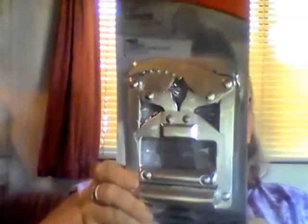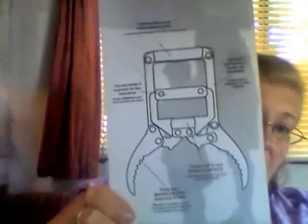Can I see your fish grabber? Yeah. Because, like I explained before, the catfish have the poisonous spines on their fins and stuff that can cause a lot of injuries. And so this is the kind that Brad got. And it's very nice, because you'll see on the back here.